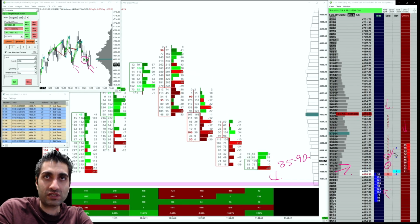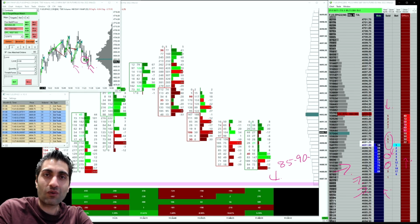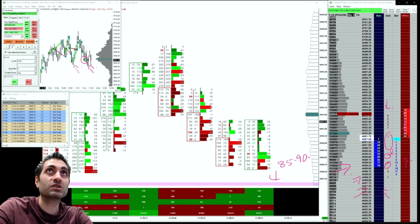Okay, so you see that 49 just hanging around there, singles as well. Sellers are really not wanting to do anything in this area. You can see the bids really starting to load up. Look at the bids on that side, right? 50, 60, 70, and the bids on this side were around 150, 3 times as much.